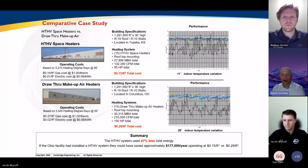So in summary, at the bottom, the HTHV system used about half the energy of the draw-through system, and they were saving about 177 grand a year. So what did I want you to do? I wanted you to add a zero and double that. So we're talking a couple $1 million in savings over the lifetime of this equipment of 25 years.